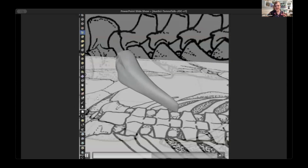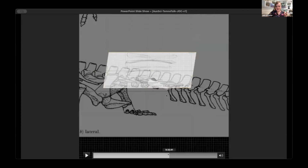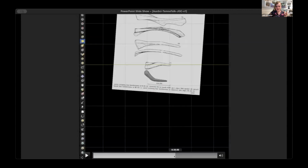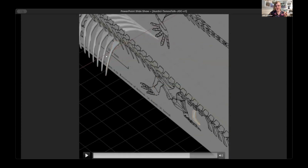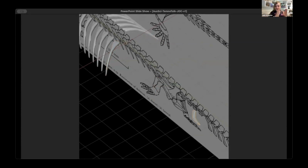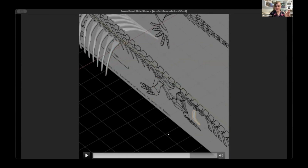And then you can see here, if I pause it at the right spot, let me see if I can pause it at the right spot for you. Here we are right here. Okay, so you can see here, I've got one in the middle. I don't think you can see my cursor, but you've got one on the middle of the body there, and then you've got the final rib down the end. And what I did was I paired those two models together and morphed between them so that you can try and estimate what the ribs in between look like.